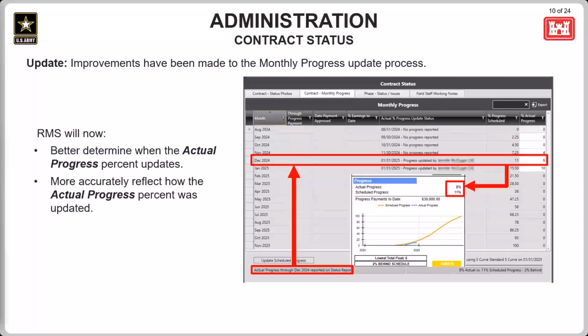Okay, moving on. Also in contract status, we have an update to the monthly progress tab. This is the second part of some updates that have been made to improve how monthly progress works. First, RMS will do a better job of calculating actual progress by better determining when that percent updates. And then additionally, RMS will show you exactly where the information comes from and where it's being reported.